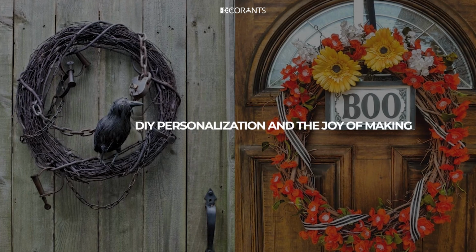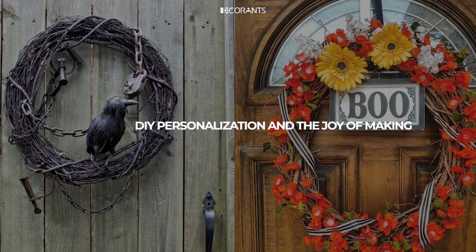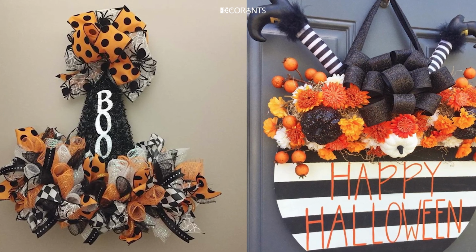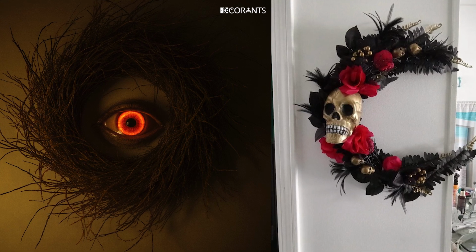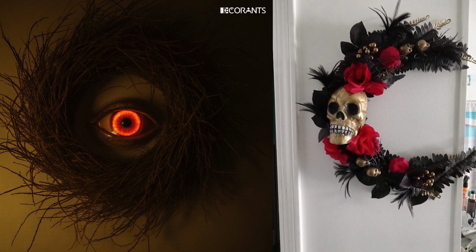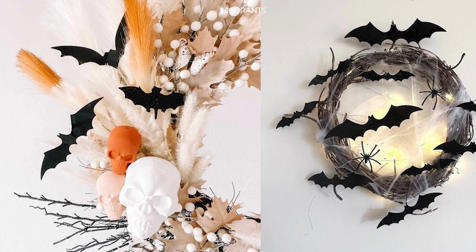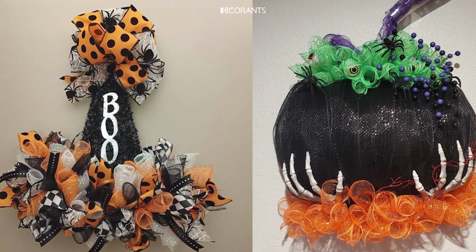Crafting your own Halloween wreath is more than a decorative task, it's a creative ritual. There's something incredibly satisfying about sitting down with a pile of seasonal supplies and turning them into something that feels personal, inspired, and a little bit magical. Start with a theme that excites you, witches, haunted woods, vintage Halloween, mad scientist, cursed carnival, whatever sparks your imagination. Then begin gathering your materials, whether from craft stores, nature walks, thrift shops, or your own forgotten Halloween box from years past. Making your wreath allows for storytelling through objects.